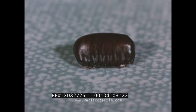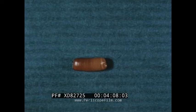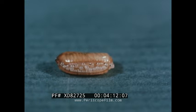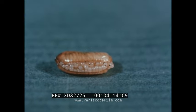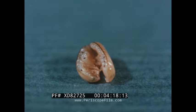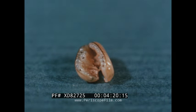The dark brown egg case of the Oriental cockroach looks rather like a small dried bean. The egg case of the German cockroach is lighter in color and of a different shape. In each egg case, there are from 16 to 32 cockroaches, which develop from small eggs to tiny insects known as pronymphs.